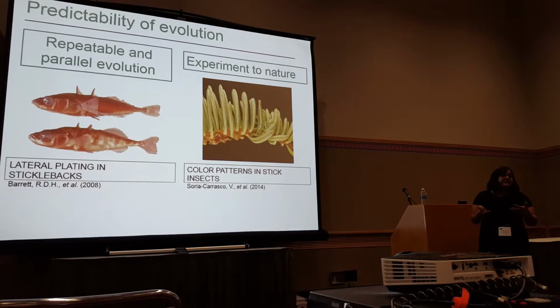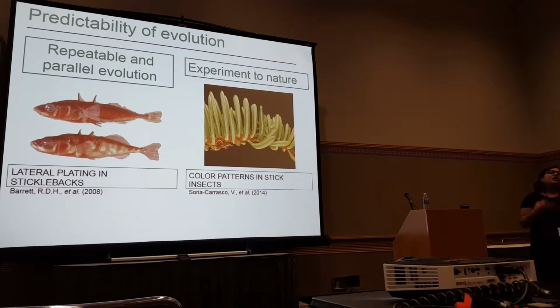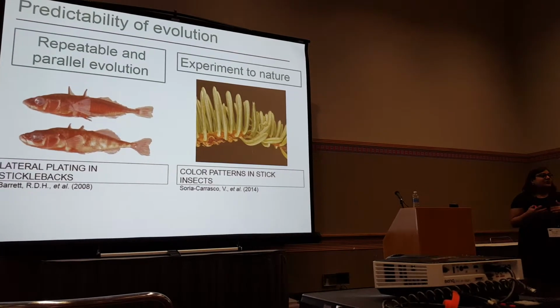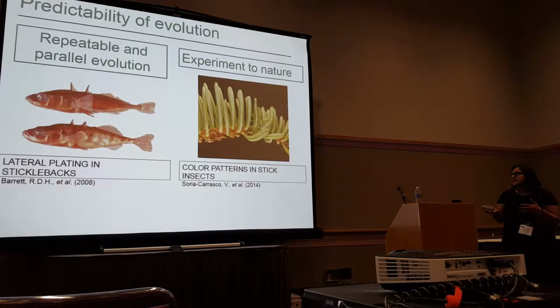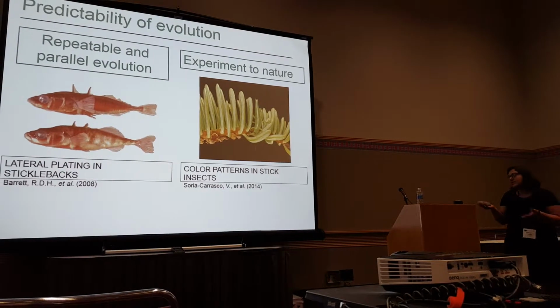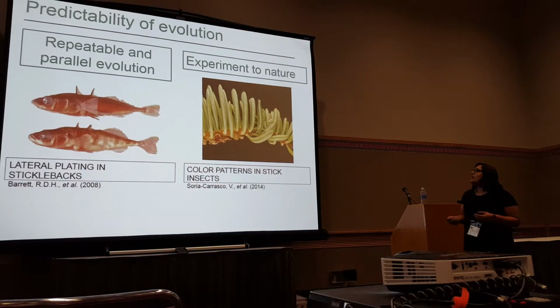Another very interesting context in which predictability of evolution has been thought about is predicting long-term natural variation from short-term experiments. And a recent example for this is parallel divergence in color patterns in stick insects.